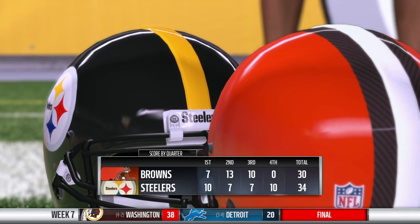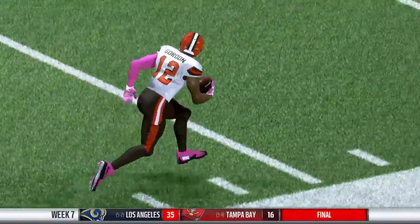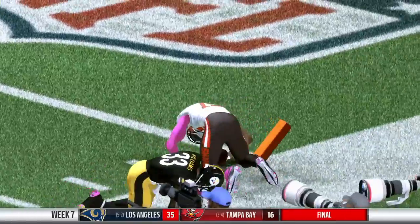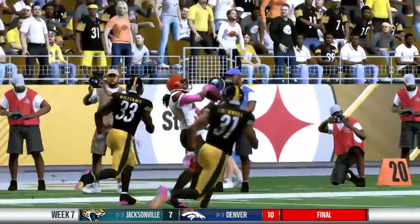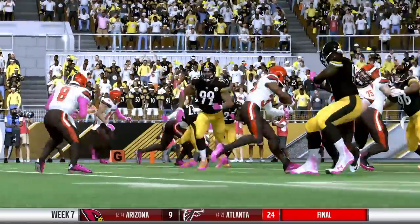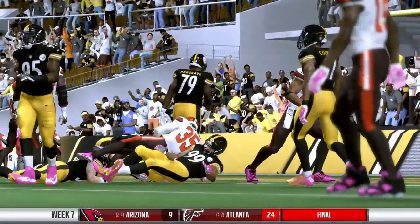So for the Steelers, they move back over 500 now at 4-3. And they will hit the road next week to take on the Cincinnati Bengals. Meanwhile, for Cleveland, the loss here will move them back to 500 at 3-3. And they'll be at home for one next week as the Baltimore Ravens come to town.